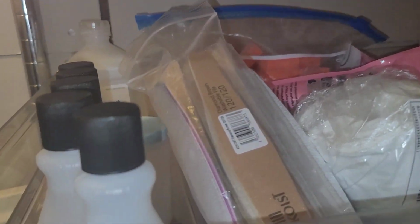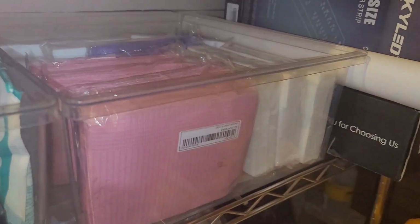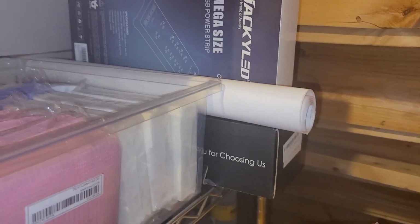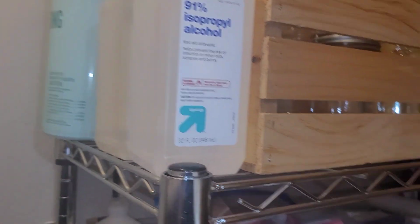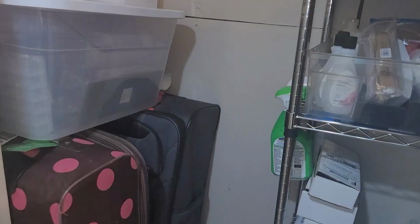I don't like mess. And so just like extra dental bibs. That right there is white contact paper. I use it to recover the top of my table every couple months. Backup alcohol wipes, you know, all the backup stuff goes in here.